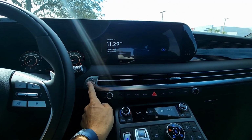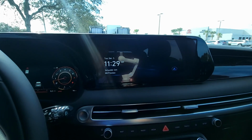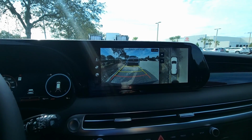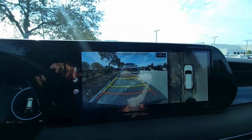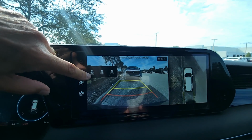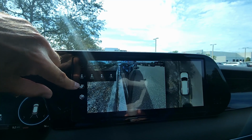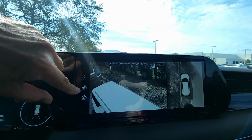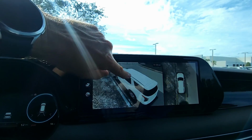Now right here you have the start stop button. Now before we go down, let's take a look at the rear view camera right here. So first of all, a good quality camera right here, and you have the top down feature. You have several different angles and options for that camera, in front and in the back and on the side. And we can also move this vehicle around.